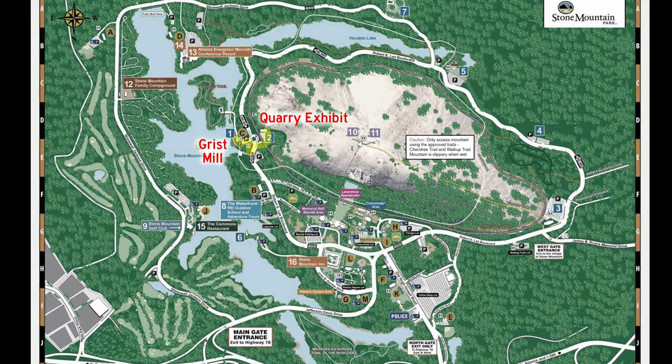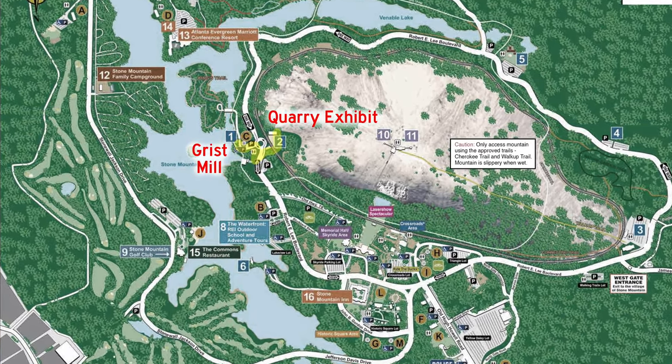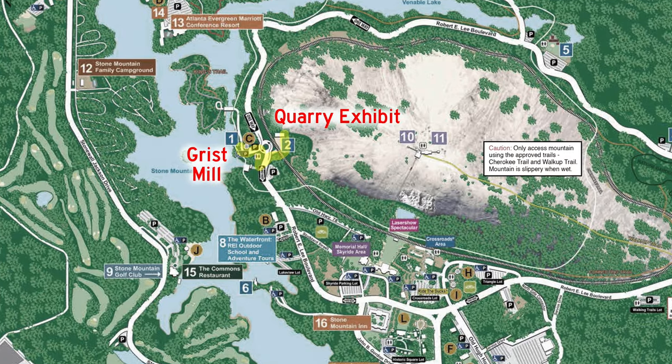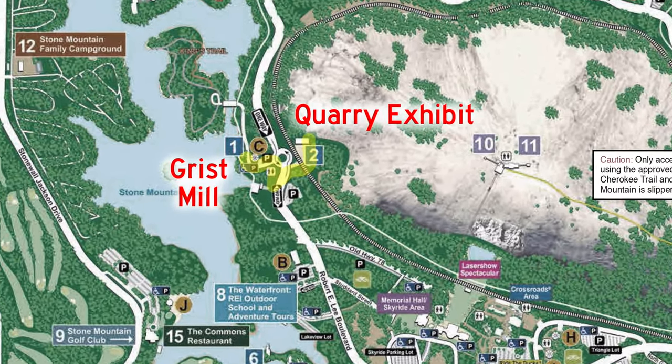Looking at the map, in which south points north for some reason, we are at the Grist Mill and Quarry exhibit, and they are on the east side of the mountain, right next to each other, so we're going to take a walk around both areas.